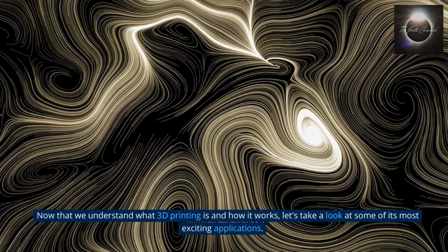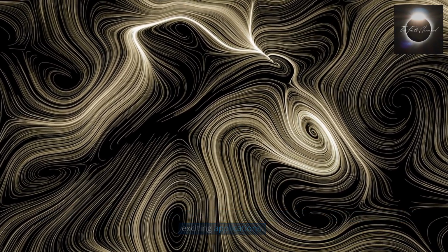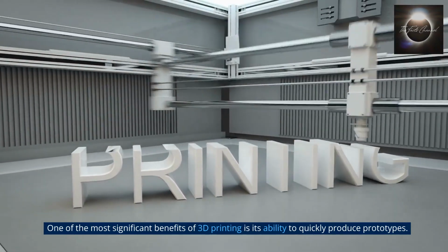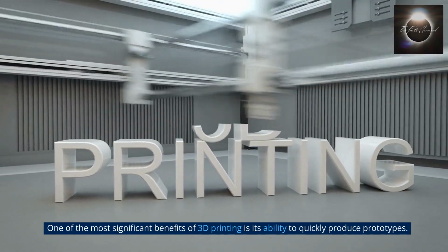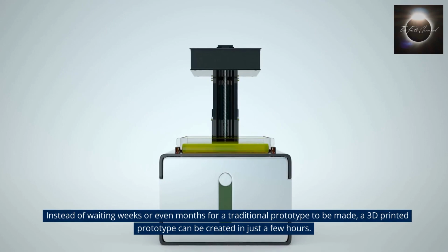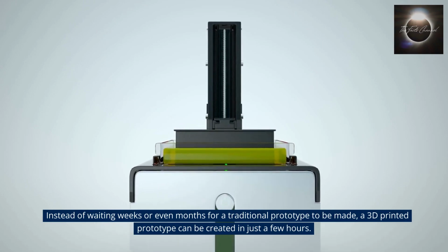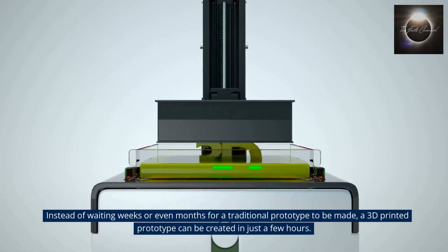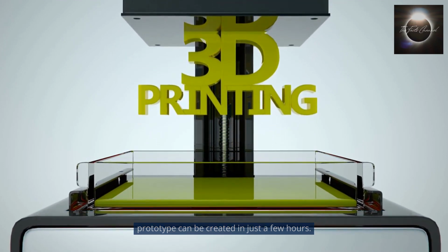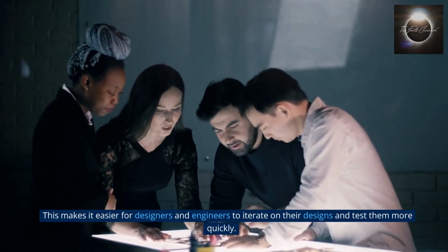Now that we understand what 3D printing is and how it works, let's take a look at some of its most exciting applications. One of the most significant benefits of 3D printing is its ability to quickly produce prototypes. Instead of waiting weeks or even months for a traditional prototype to be made, a 3D printed prototype can be created in just a few hours. This makes it easier for designers and engineers to iterate on their designs and test them more quickly.